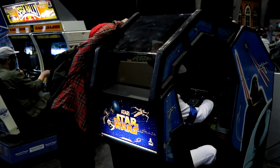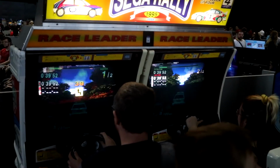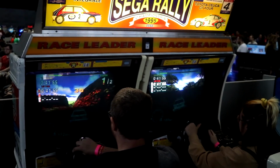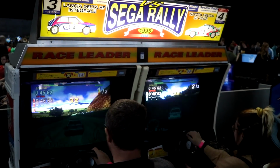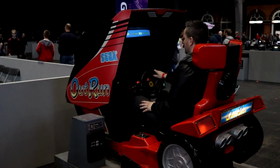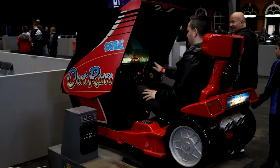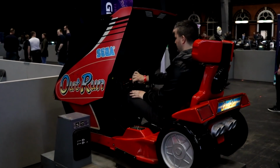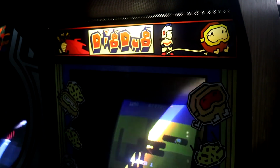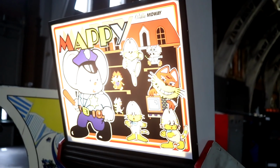I bought a new camera right before the event and have absolutely no idea how to use it yet, so apologies for the flicker on the monitors as I had the frame rate set incorrectly. Even the more popular sit-down cabs didn't have huge queues like they normally do. They had Outrun, Space Harrier, the Star Wars cockpit and a two-player Sega Rally down that aisle. Many of the classics from the 80s and 90s were present, creating a superb choice of arcade cabs overall.